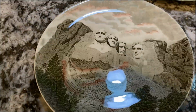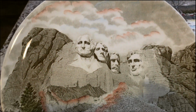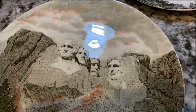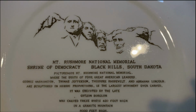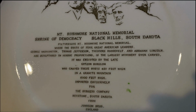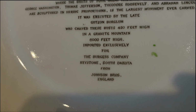The first thing I found was this Johnson Brothers Mount Rushmore plate, and I couldn't believe it. I've never seen anything like this, and I thought it was the coolest thing ever. So of course I had to get it. All of these were filthy, so I have washed them, and look at how cool that is. And it's a Johnson Brothers, so how can you go wrong? This is going to go perfectly with my 4th of July Americana display.